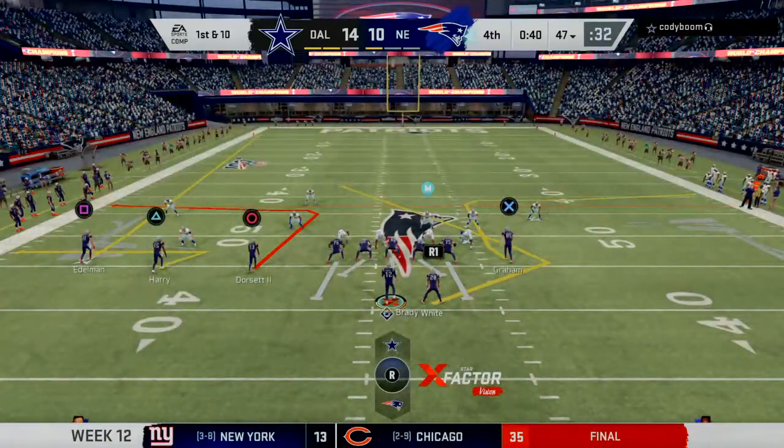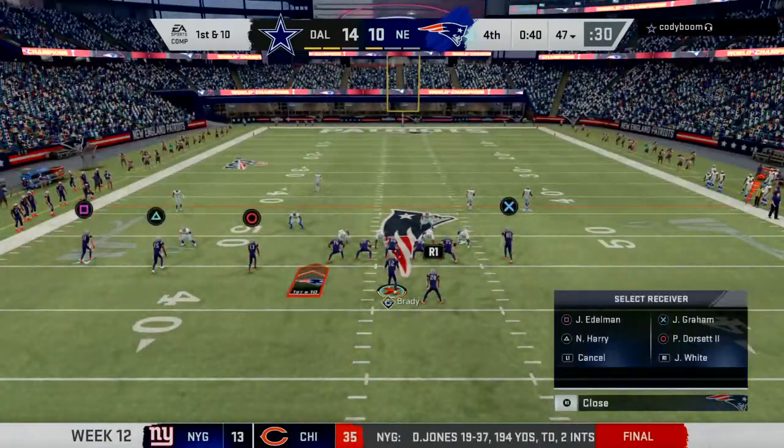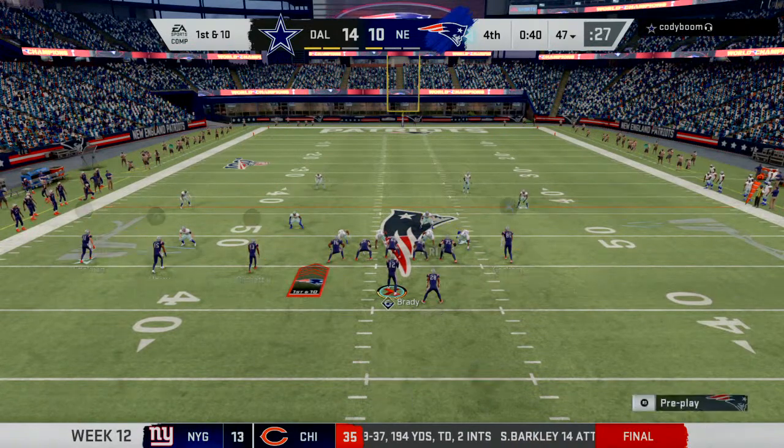Wait, set. Alabama. 380. Check. Watch 54. Watch 54. Here we go.